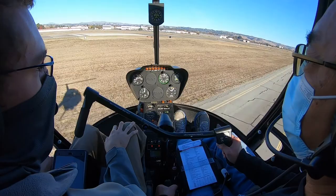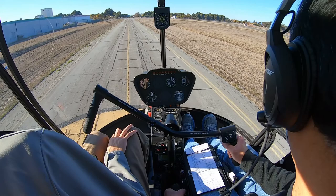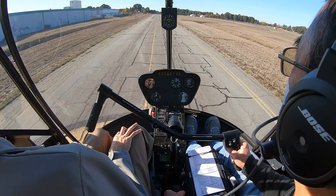Let's bring our hover down a little towards a 3 to 5 foot height. Right now we're probably at about six. Right around here is good.